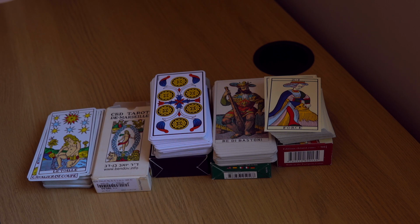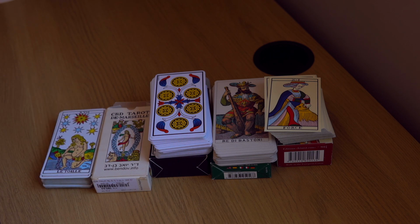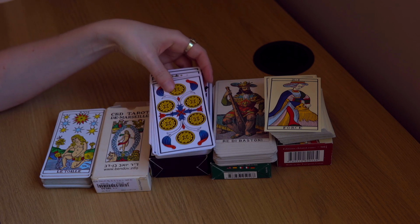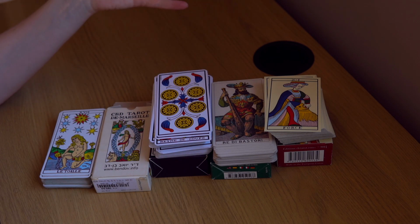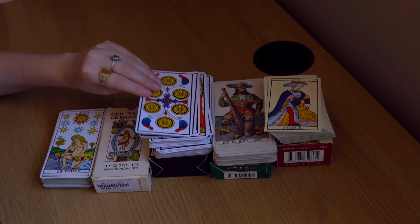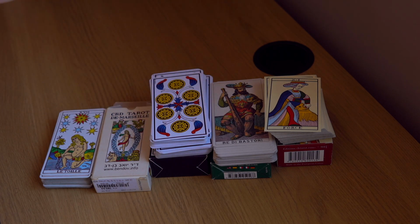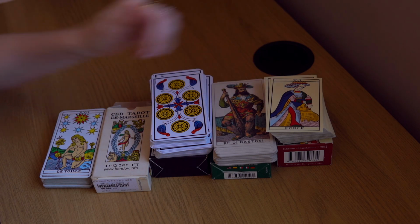I don't have more decks. I don't think that I need them. And honestly, I'm working with only the CBD Tarot de Marseille. This is my main deck. I actually regret that I purchased the Ancient Tarot de Marseille, because I don't use it at all. I find it very interesting and nice, but I don't really use it. I don't really need it. If I use one, I will definitely use that deck, and also this one.